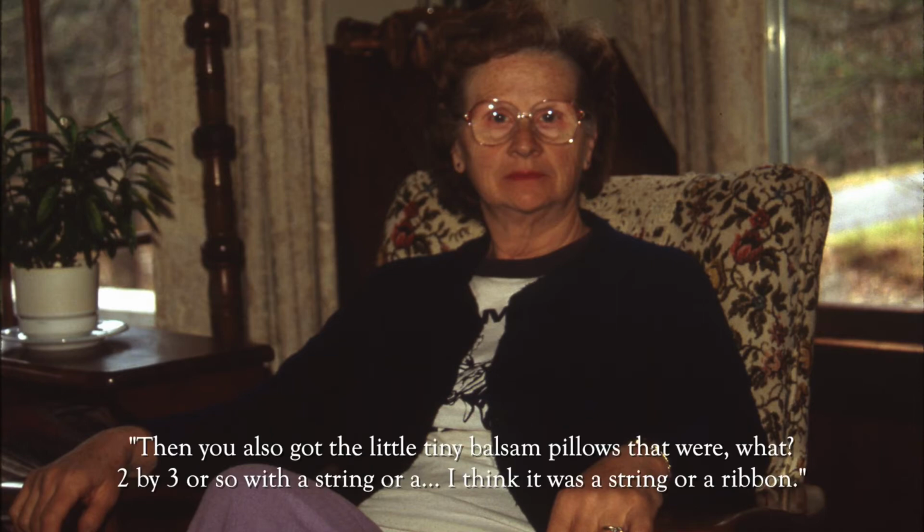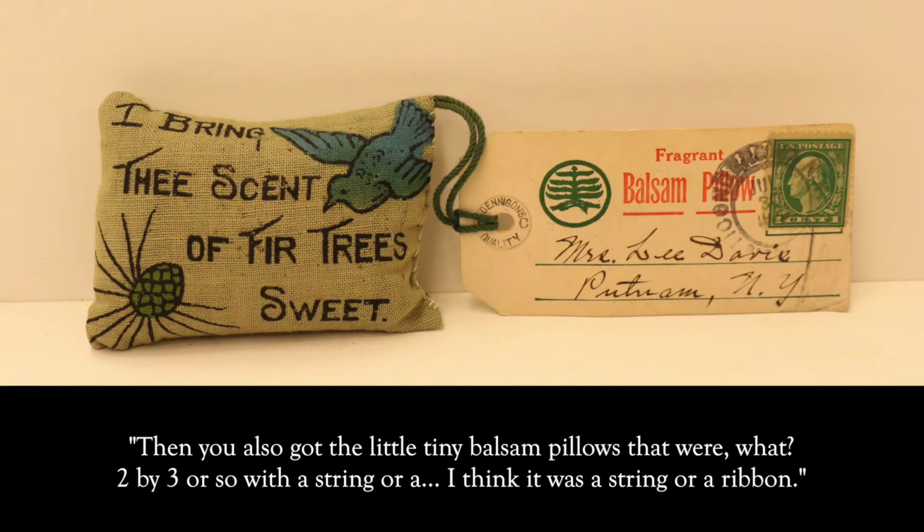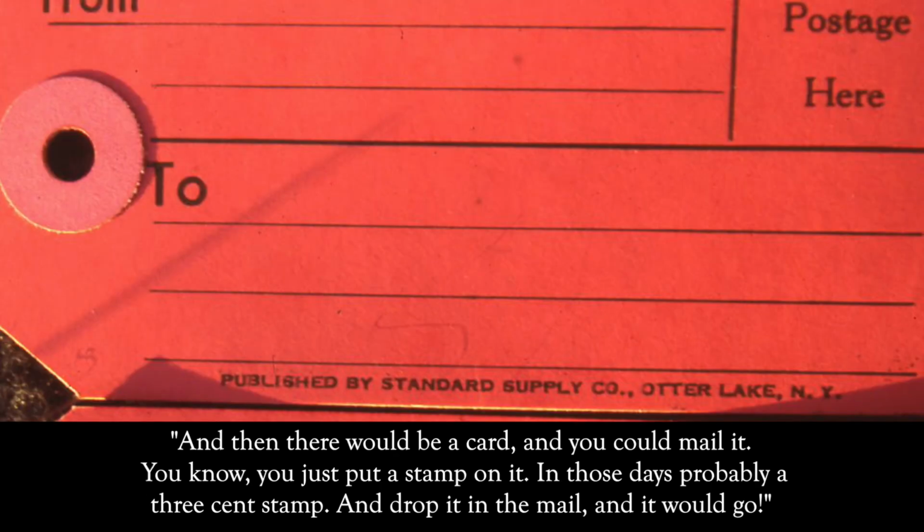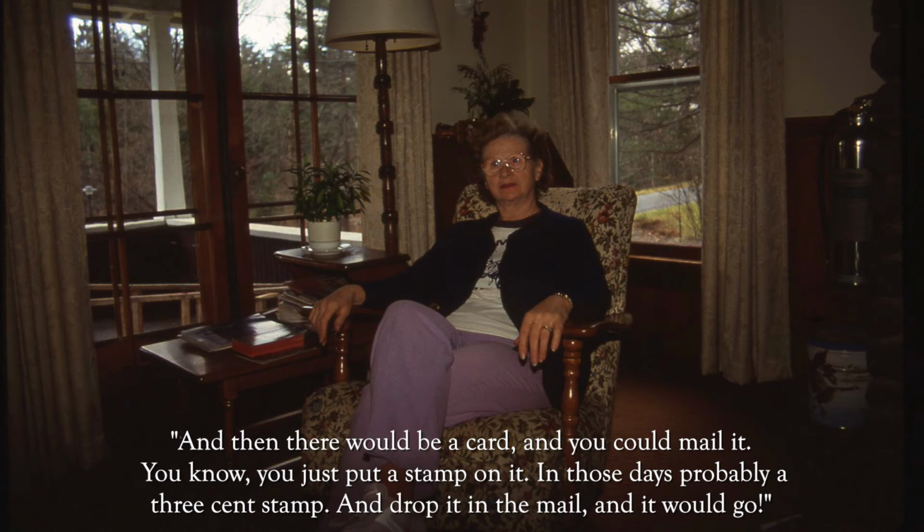Then you also got the little tiny balsam pillows that were 2 by 3 or so, with a string, I think it was a string or a ribbon. And then it would be a card, and you could mail it. You just put a stamp on it. In those days, probably a 3-cent stamp, and drop it in the mail, and it would go.